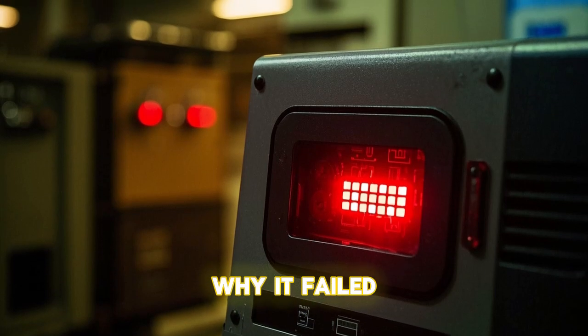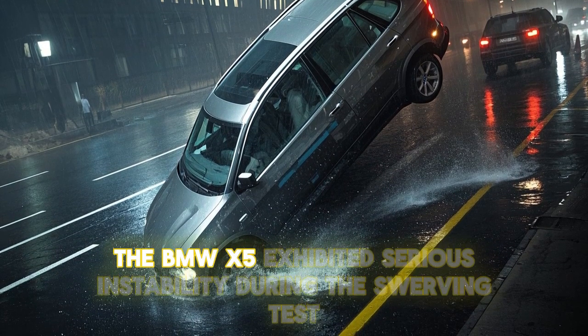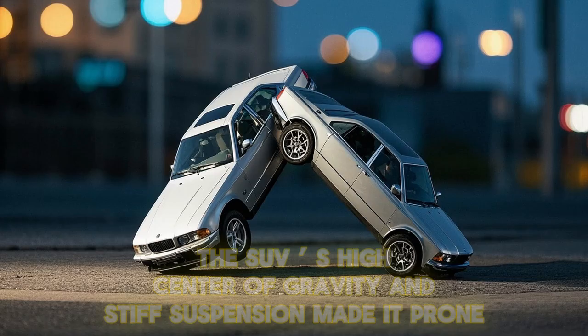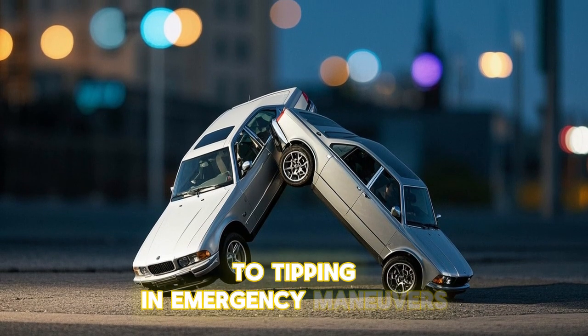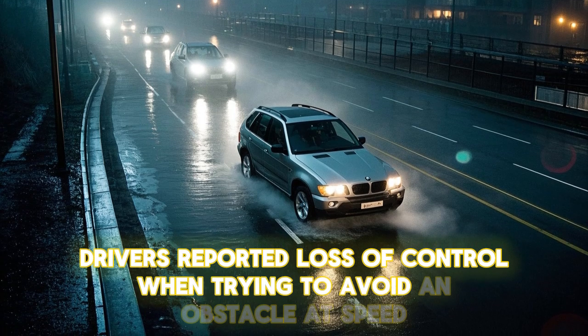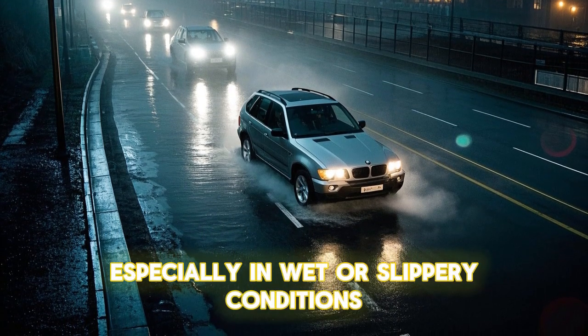Why it failed? Despite its powerful engine and sharp steering, the BMW X5 exhibited serious instability during the swerving test. The SUV's high center of gravity and stiff suspension made it prone to tipping in emergency maneuvers. Drivers reported loss of control when trying to avoid an obstacle at speed, especially in wet or slippery conditions.